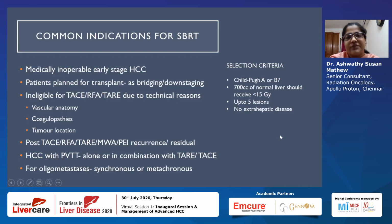So common indications for SBRT, just to sum up, are the medically inoperable early stage HCCs, patients who are planned for transplant as bridging or downstaging, those who are ineligible for TACE, RFA or TARE due to technical reasons, either due to their vascular anatomy, coagulopathies, or due to the tumor location, and those who have a recurrence or a residual post-TARE, RFA, TACE, microwave ablation, or ethanol injection. Patients who have HCC with PVTT, of course, would not be initially eligible for TACE. So they can be offered SBRT either alone or in combination with TARE and TACE. And also for oligometastatic disease, either synchronous or metachronous, SBRT is very technically feasible and clinically useful.